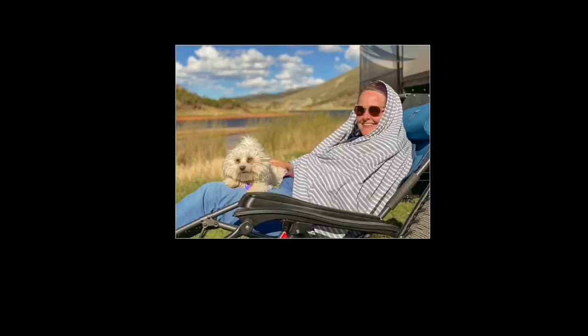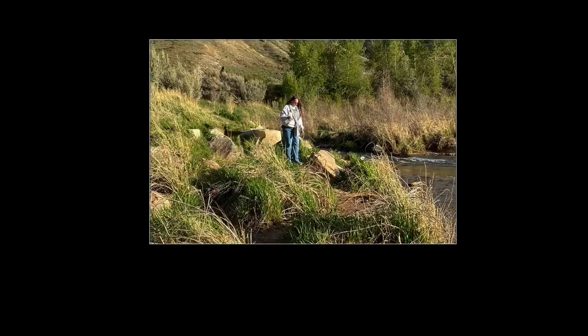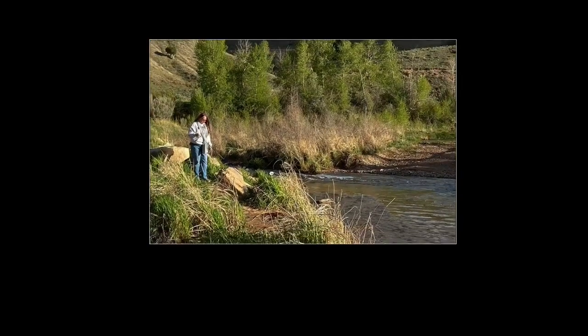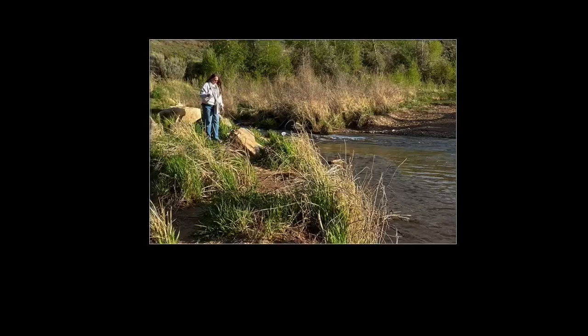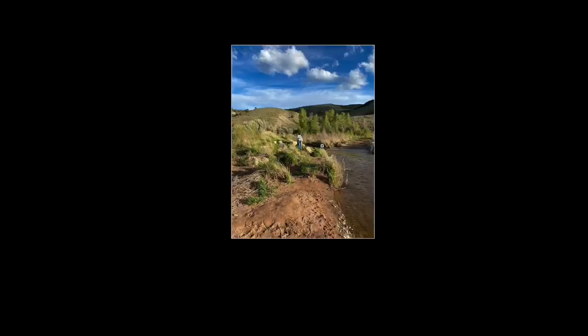That's me sitting out in front of the rig. I was trying not to get a sunburn. You can't tell, but I do have a bit of a sunburn under all this makeup. And Rosie in the wind. Oh, and here's Jen. She went for a little walk with Rosie down by the river. I've been trying to walk more, trying to get more exercise. And look at that beautiful river. Oh, it's been so wonderful.